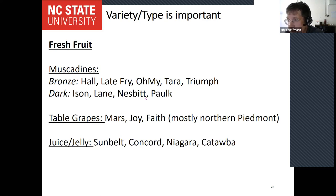Those are all self-fertile varieties, so you don't have to worry about a female and a fertile male who basically fertilizes the female. In some areas in North Carolina, especially in the northern Piedmont region, table grapes are very popular and they work very well there, especially the varieties Mars, Joy, and Faith, which are grown in the northern Piedmont a lot. And then Sunbelt or Concord, Niagara, and Catawba, which are all American varieties, can be grown very well, especially in the Piedmont region and in the Eastern Plains.